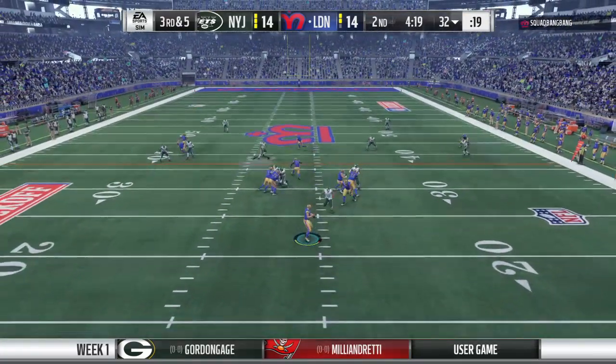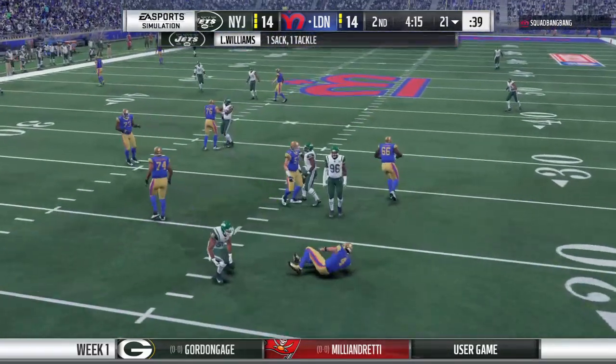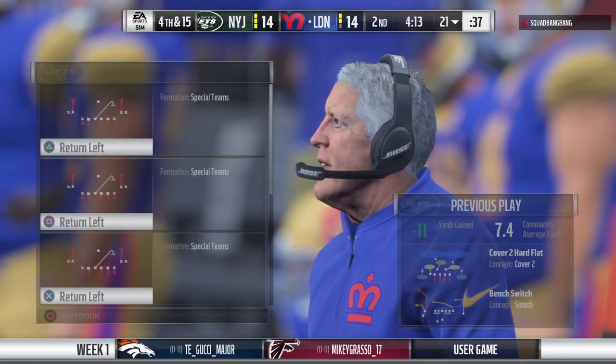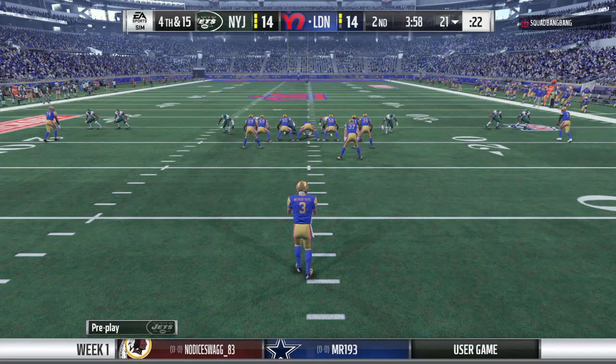From the gun now on 3rd down, Carr. And he will not get away from the pressure here. Carr taken down. Leonard Williams able to get him down for a loss of 11 on the play. And it'll be 4th down.